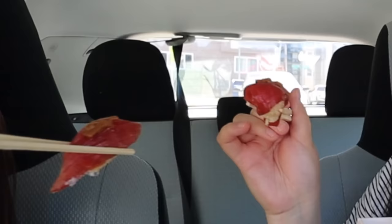Let's try this one. I'm very curious about it. Looks like it has cheese on it. So intrigued. Cheers. Interesting. Very interesting. I mean, the tuna quality is really nice, fatty, melts in your mouth, but then the cheese adds this savory saltiness, kind of creaminess too. It's so interesting.